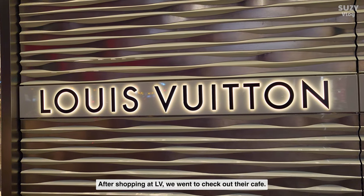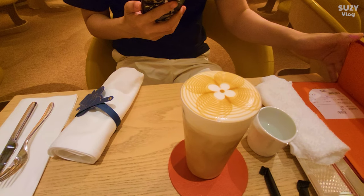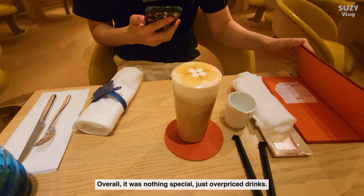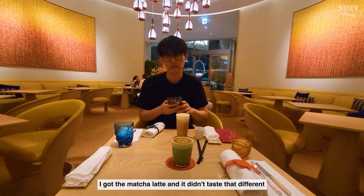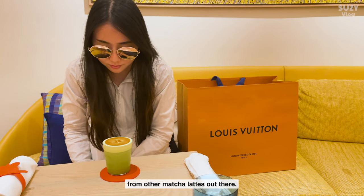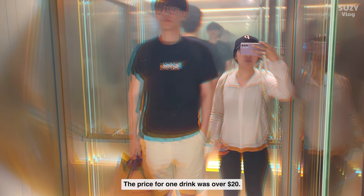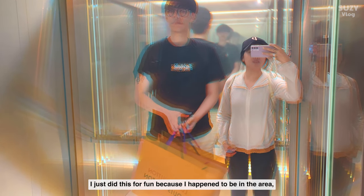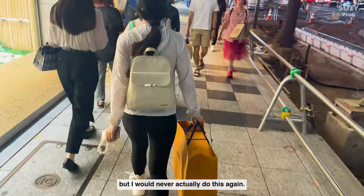After shopping at LV, we went to check out their cafe. Overall, it was nothing special, just overpriced drinks. I got the matcha latte and it didn't taste that different from other matcha lattes out there. The price for one drink was over $20. I just did this for fun because I happen to be in the area, but I would never actually do this again.